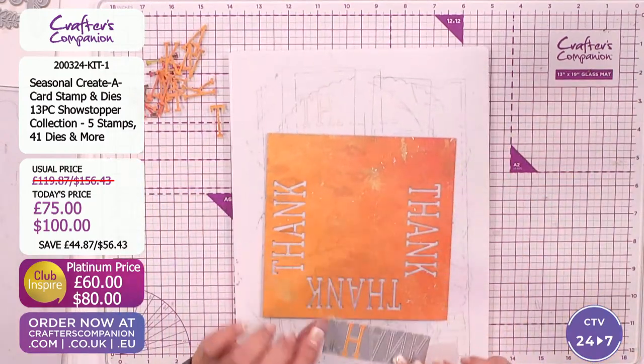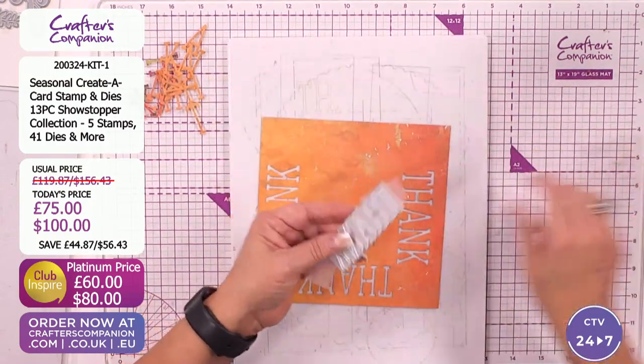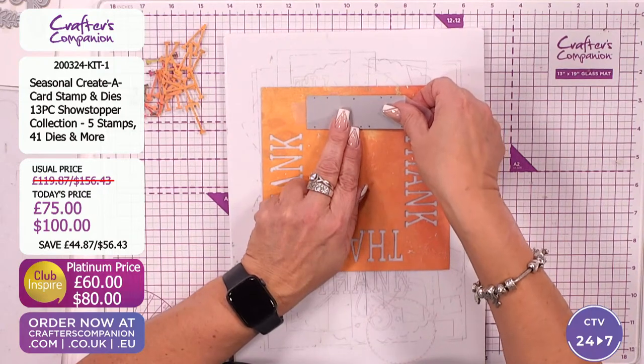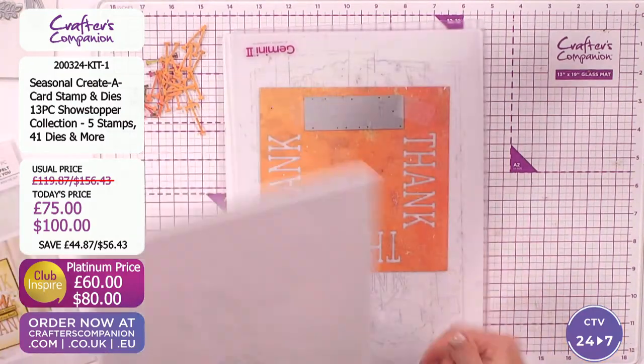And then also again, I'm just going to do exactly the same. Let me get rid of that one. Let's just poke that one out. There we go. And then just finish that off. And all I've done is turned it around each time and I've just placed it. So you'll end up with it going around the whole of that square. And I think it looks quite nice, another different way of using it.